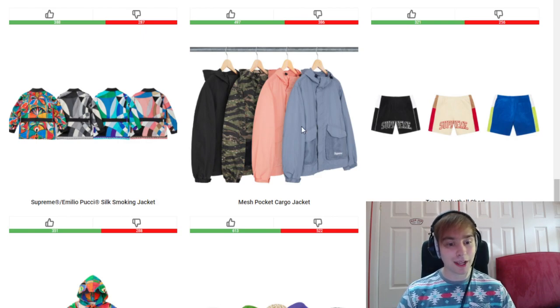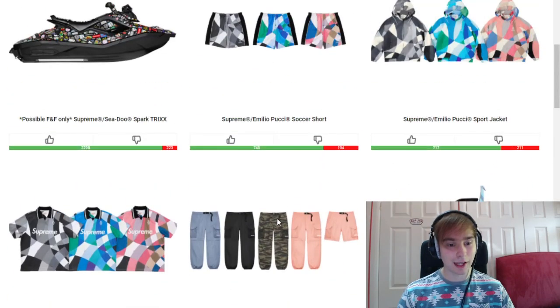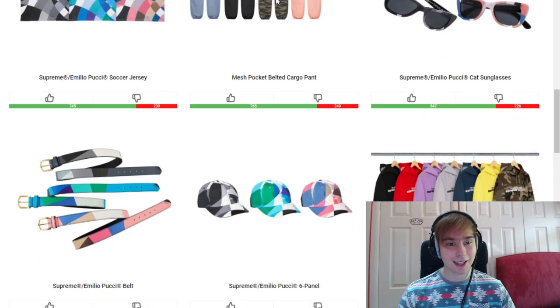So yeah, moving on, we have the cargo jacket mesh piece as well. Same sort of thing for this, I think. I think the more peach and then even maybe the blue are the better ones. But obviously camouflage or that sort of woodland camo type will always end up doing well. I think a lot of people just like it at the end of the day.